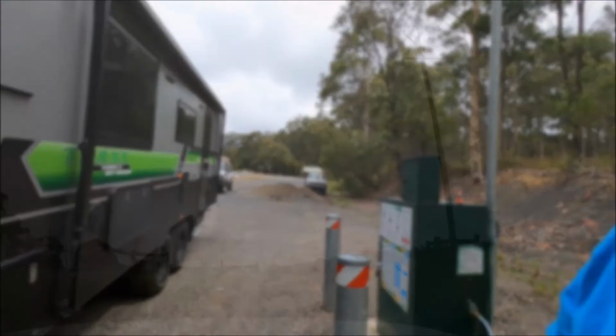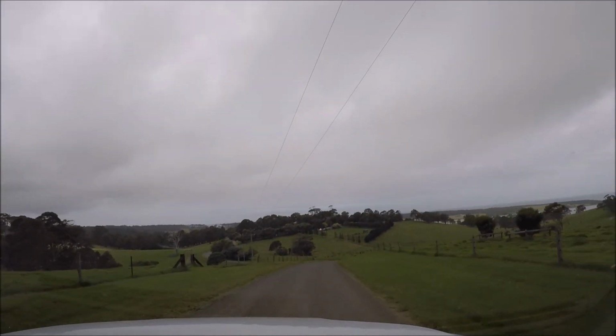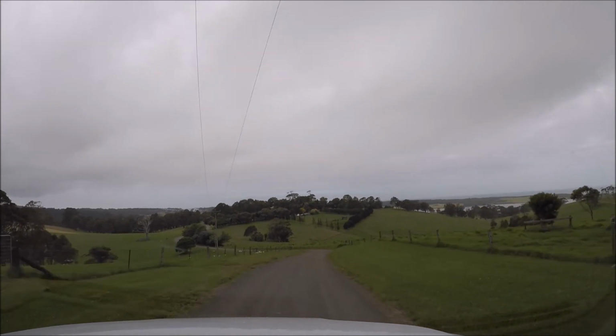Wikicamps, very handy to have when you're on the road. This is very pretty.